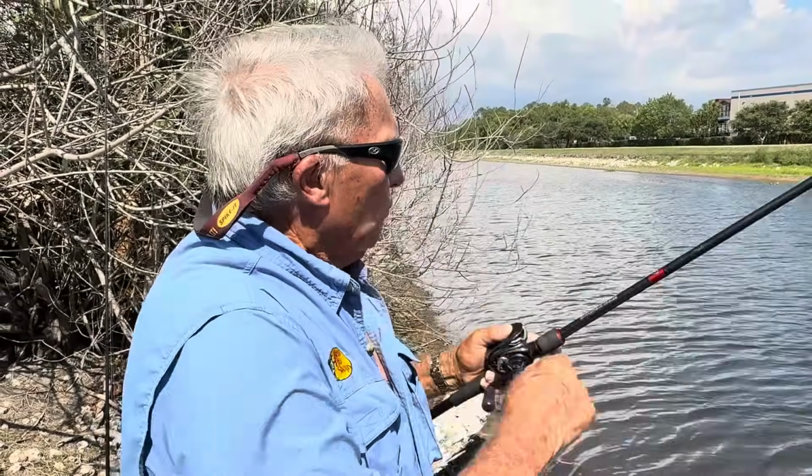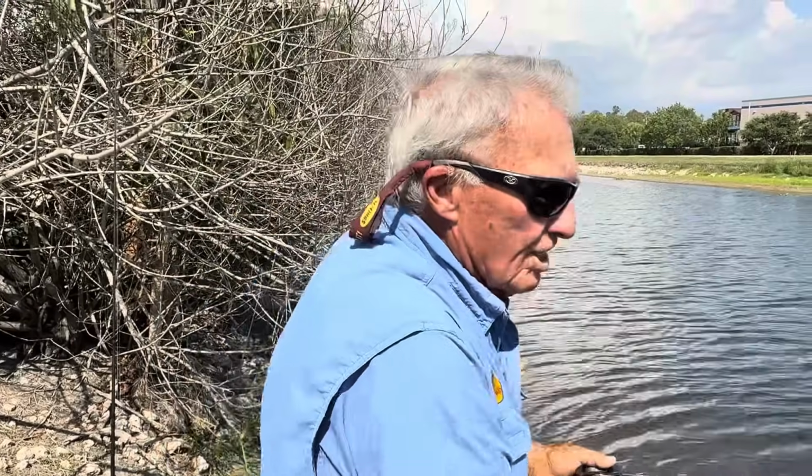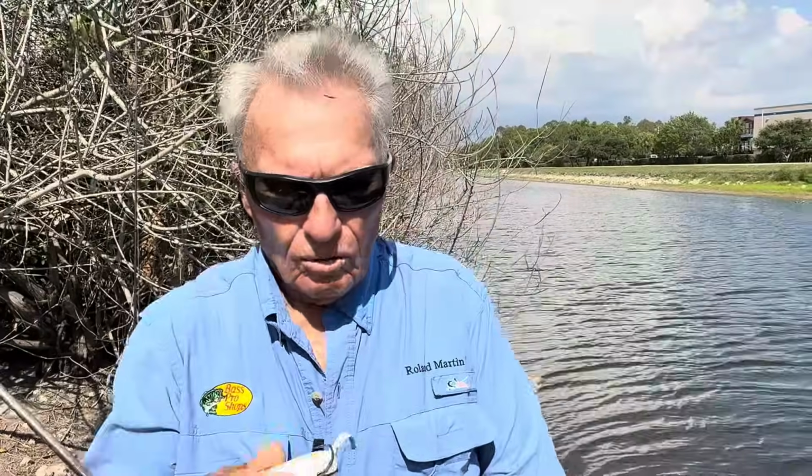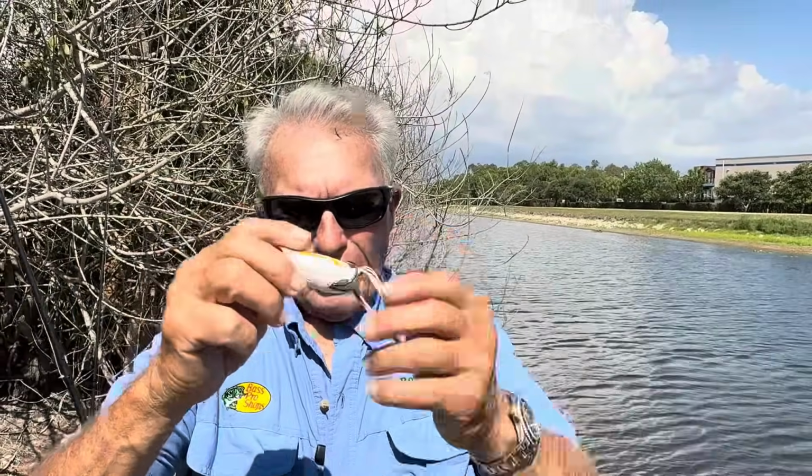And boy, they hit this frog. So many of these fish are 5, 6, and 7 pounds right now. They're catching 30-pound stringers almost every single day. People are winning tournaments with 30, 35 pounds of fish, and a big portion of them are on this frog.